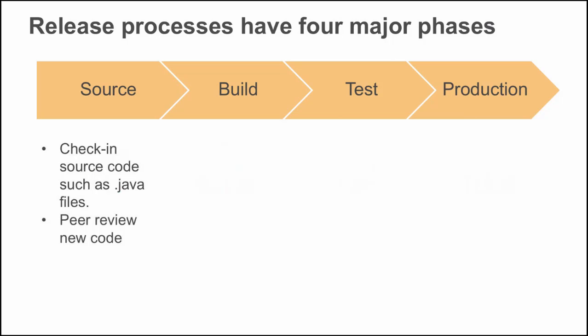In source, you're going to check in your source code, maybe say Java files or whatever your application code might be in. Maybe there's some sort of peer review process in your organization, or some way that someone else on your team might check to make sure that your code is accurate.